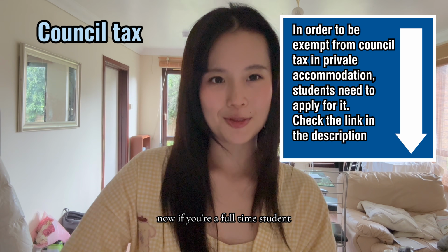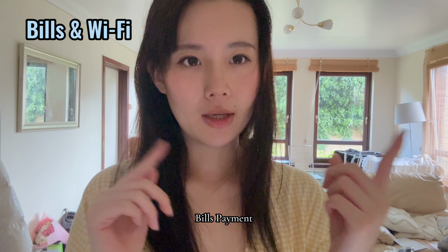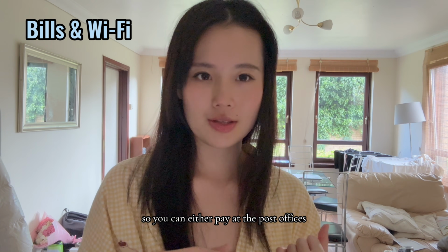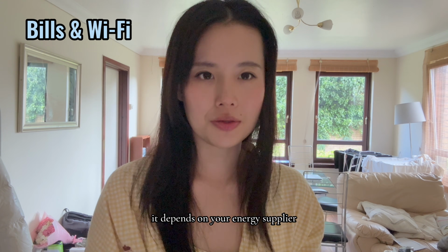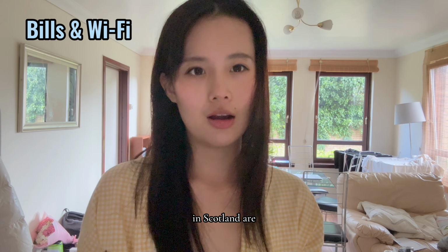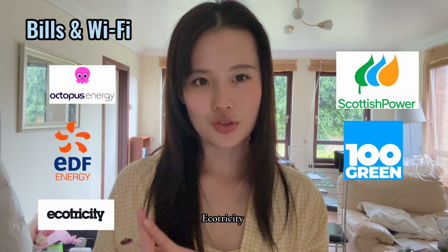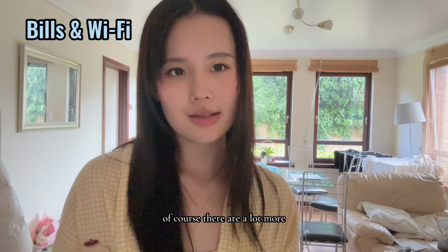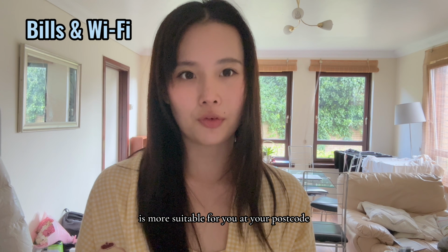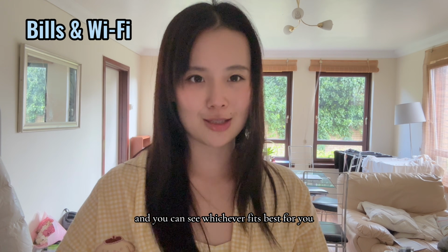Now, if you're a full-time student in the UK, you are exempt from council tax, and that saves a lot of money. Bills payment. So how to pay the bills? You can either pay at the post offices or it goes by direct debit. It depends on your energy supplier. Some of the really popular energy suppliers in Scotland are Octopus Energy, Scottish Power, EDF Energy, 100 Green, Ecotricity, OVO Energy. Of course, there are a lot more. You can simply go on energy.gocompare.com and see whichever supplier is more suitable for you at your postcode. They might be a bit different at different locations, and you can see whichever fits best for you.